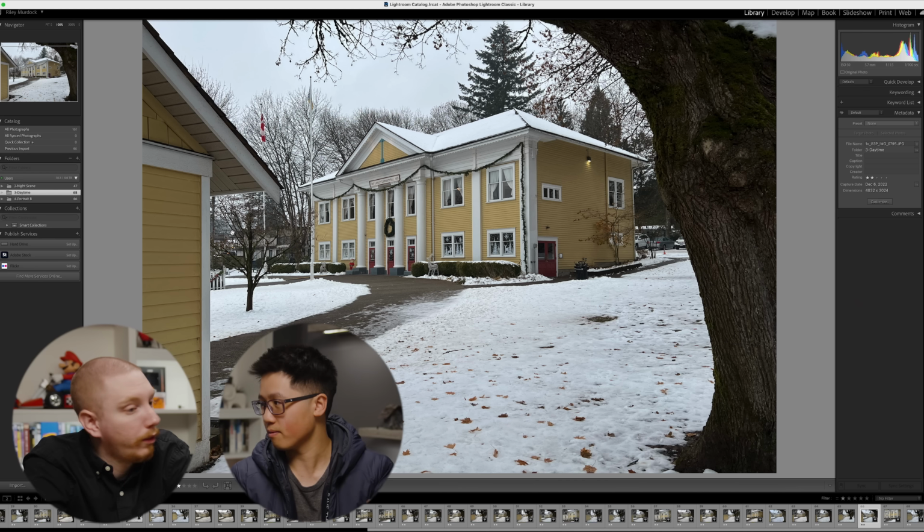Ideal, but boring at the same time. Yeah. But I think this is like a very good flat. Nice flat photo. Everything can be judged pretty easily. Well, let's take a look at it.